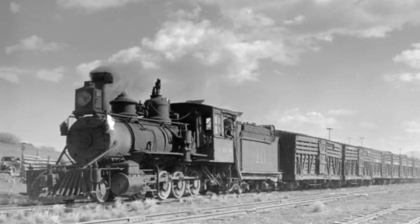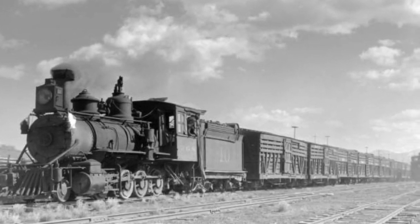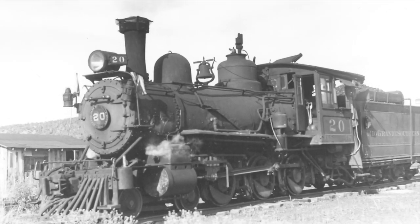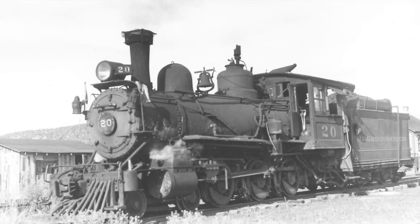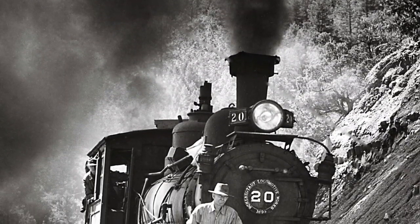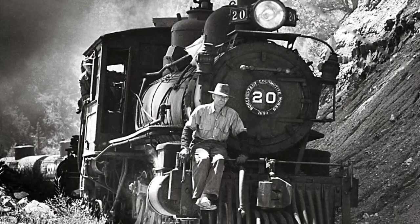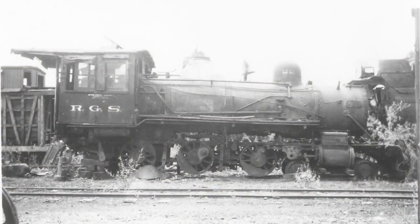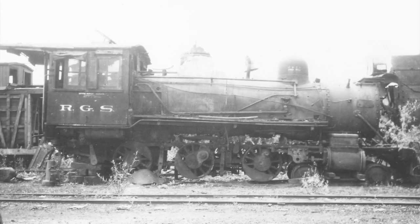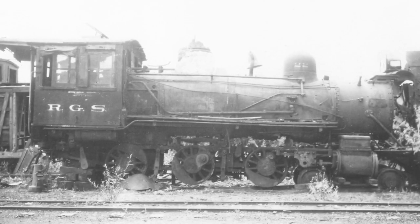The Rio Grande Southern never owned any new locomotives, and nearly all of its freight cars and passenger cars and even maintenance of way equipment were likewise used too. The purchase of former Florence and Cripple Creek locomotive number 20 in 1916 fits right into this storyline. This second-hand locomotive would enjoy a long and colorful life on the Rio Grande Southern. As the recent restoration process has clearly revealed, the locomotive worked hard for its second owner. The Rio Grande Southern definitely seems to have squeezed every last bit of utility out of its locomotives in general, and number 20 in particular.